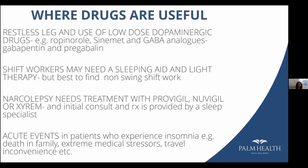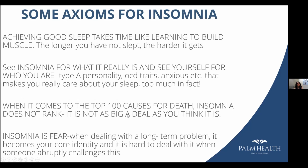Anybody with insomnia who is experiencing an acute event, such as the death of a spouse, medical illness in the family, or extreme stressors at work, definitely consider calling your primary care and have an end goal. I want it for 1 month, 2 months, so no longer than 3 months for the treatment of insomnia.